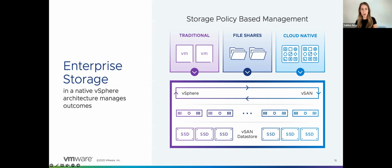vSAN is hyperconverged. What does this mean? It means that storage and compute are derived from the same shared hardware. It integrates within the entire VMware stack and provides a workload-centric data management model. And that might sound fancy, but what it actually boils down to is you tap into the resources that you need. You virtualize a pool of resources and you present them to your VM accordingly.